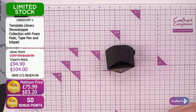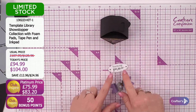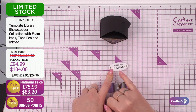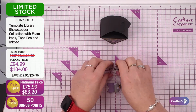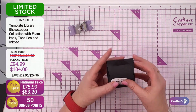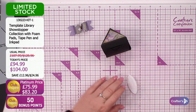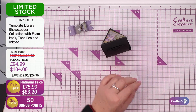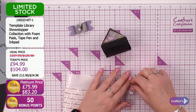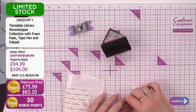It's amazing. And then all I've got here is I've just cut out one from our, I love this sentiment. This is what I say to Owie, you're my person. And we're just going to pop that into place. I'm going to use this on the top. Let me just put that onto some foam pads so I know that will stay stuck, just like so. Then take those pieces away, like that.